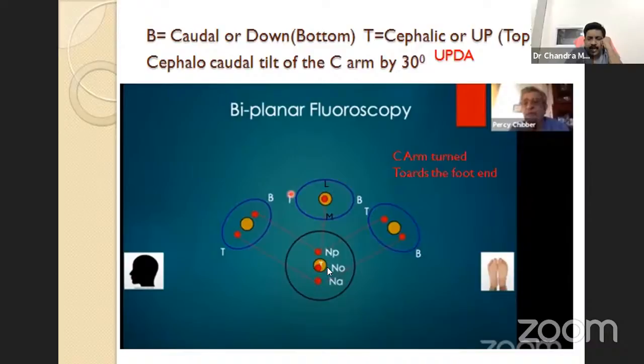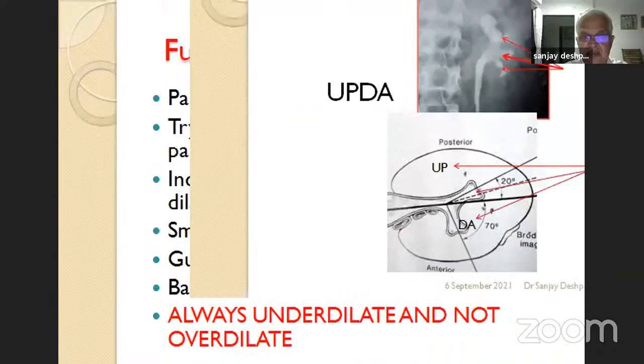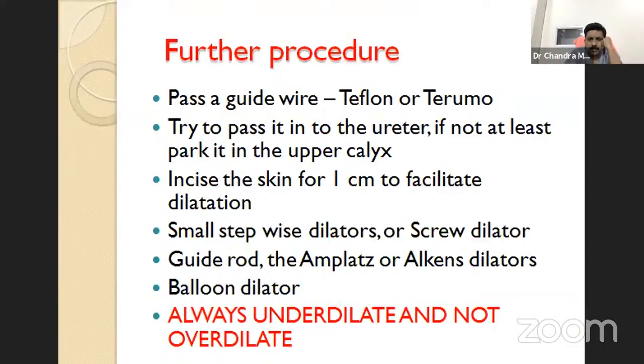Okay, sir. So let us go to the next slide, sir, because if you continuously tell this, we people will get confused. Okay. Then these four things are the substance of my talk.